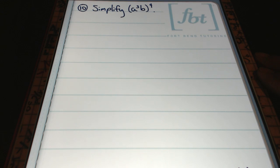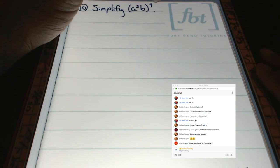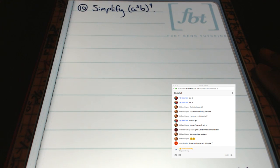We're on to problem number 10, as we are simplifying the expression a cubed b all raised to the 4th power. You should know, guys, that anytime you have a monomial, meaning one term inside of a set of parentheses, and you have it raised to a power, you will multiply all the exponents within. What you should be able to recognize at the start is what your actual exponents are. You have a to the 3rd power, and b is to the 1st power, and all the exponents within those parentheses, you are going to multiply every last one of them by 4.